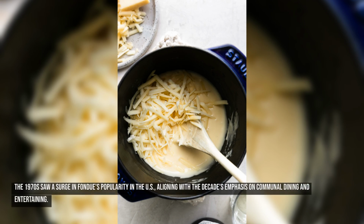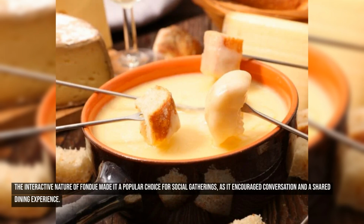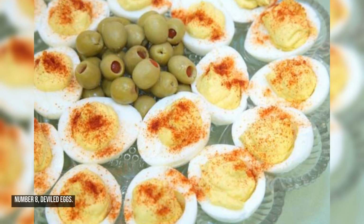The 1970s saw a surge in fondue's popularity in the U.S., aligning with the decade's emphasis on communal dining and entertaining. Specialized fondue pots became common household items, and variations of the dish emerged, including chocolate fondue and fondue bourguignon, where pieces of meat are cooked in hot oil. The interactive nature of fondue made it a popular choice for social gatherings, as it encouraged conversation and a shared dining experience.